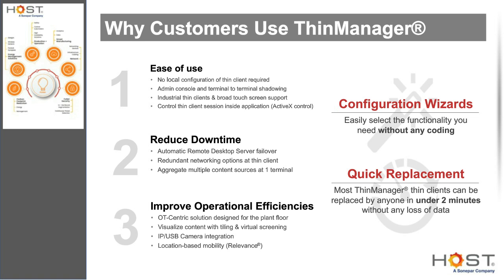As opposed to managing numerous PCs, each with their very own Windows OS and application to maintain, Thin Manager definitely presents a much simpler, centralized management software. The Thin Manager OS is delivered to a thin client right at boot time, and its configuration is easily created and managed within the Thin Manager admin console.